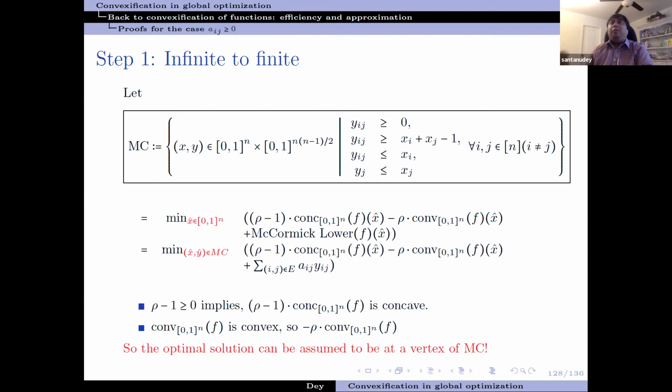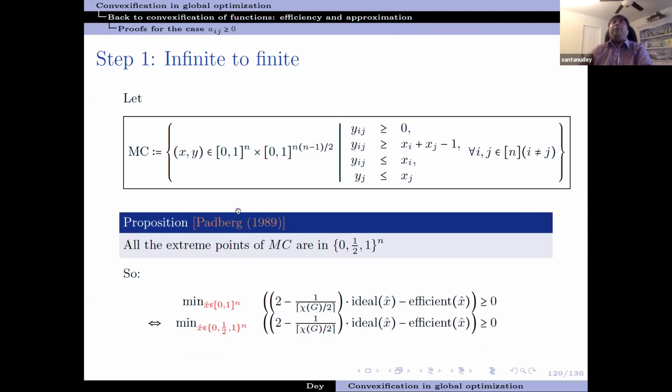And what are the extreme points of this polytope? Well, it's well known back from Padberg in '89 that this is a 0, 1/2 polytope. And so therefore you can reduce this problem to basically proving this over just the 0, 1/2 one. Okay. All right, so actually I've run out of time.